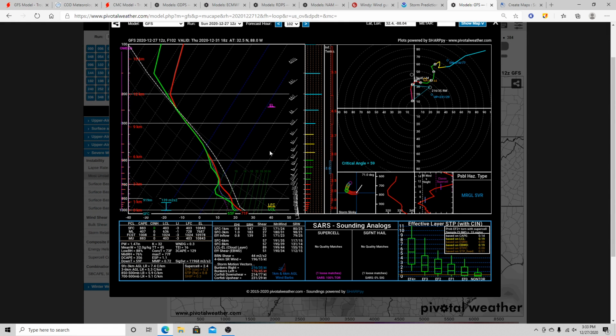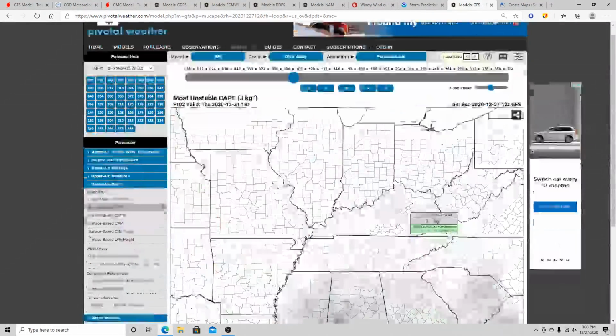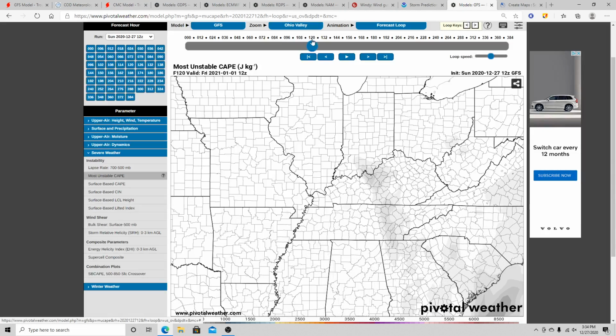There may not be a whole lot of CAPE, but there's still going to be a decent amount of wind shear. The further south we are here, less wind shear, but there's also a higher amount of instability. Shear 22 knots, that's a little bit more weak for wind shear. We got a decent hodograph there, marginal severe threat. Definitely a little bit favorable environment.